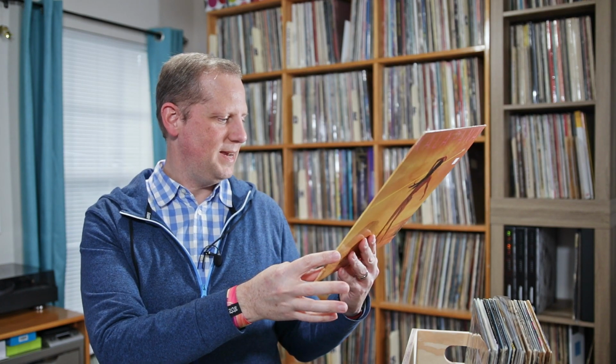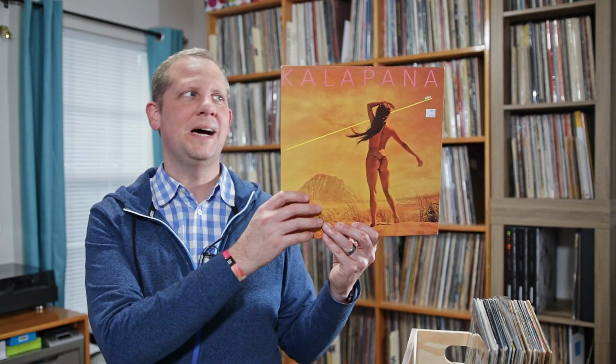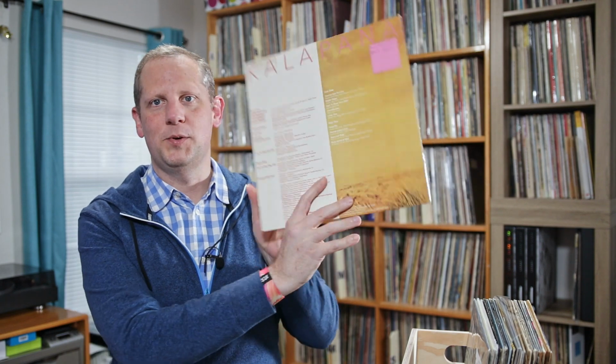Kalapana again is sort of an 80s, or is this 80s? This is late 70s, 1981. So kind of in that same vein. It's kind of a pop rock kind of late 70s, early 80s sound. It's got a little bit of a disco vibe, a little bit of a new wave vibe, a little bit of a synth 80s rock kind of vibe. I mean, not great musically, but an interesting cover and an interesting listen. So definitely cool to pick that up.